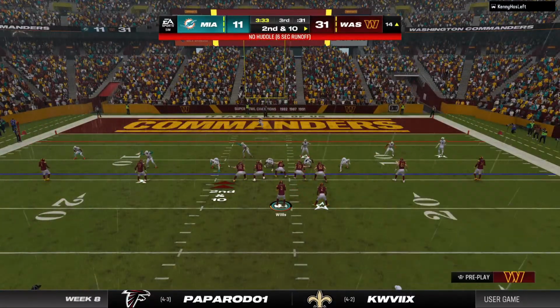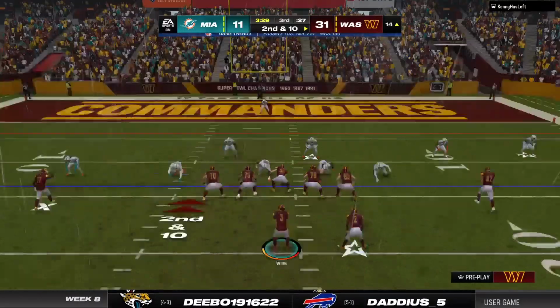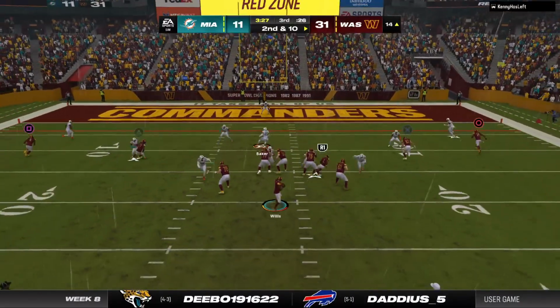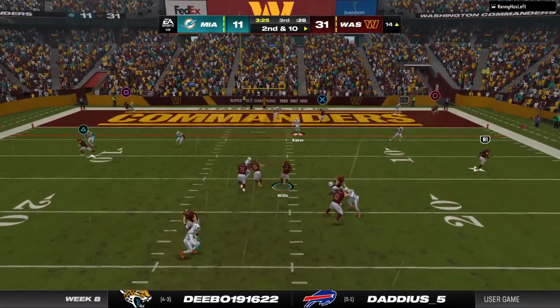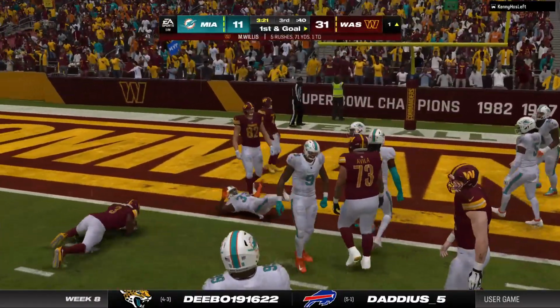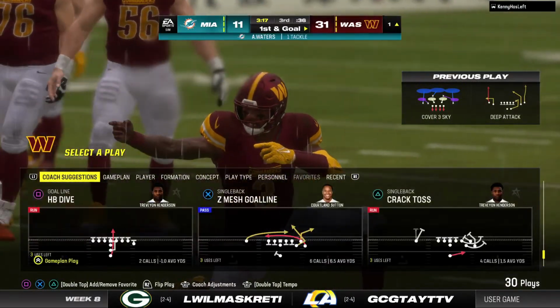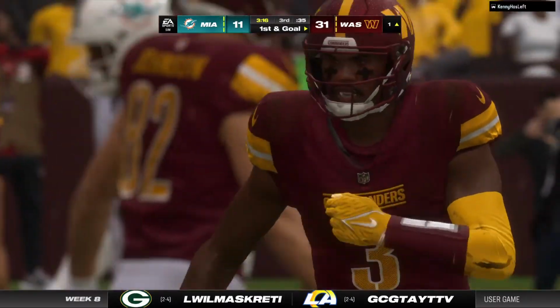They're going to hurry back to the line now. No gain on the play. Brings up 2nd and 10. Second down throw coming by Willis. And he's brought down. Good coverage downfield led to him taking off, picking up the first down on a 13-yard run.